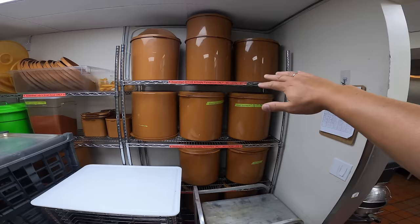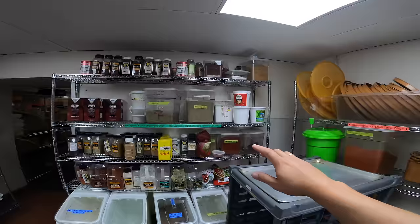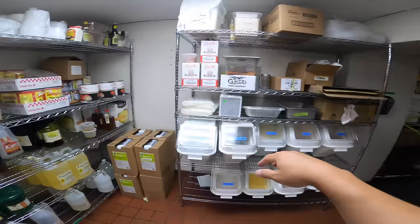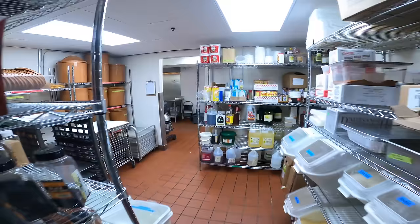I don't know what those are. I think those are 20 or 15 gallon containers that we pickle in at a time. And dry goods, spices, more stuff. This is oils and canned things. And then this is the office. Very exciting. And then what else is there to show?